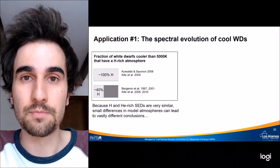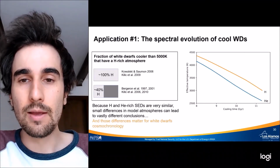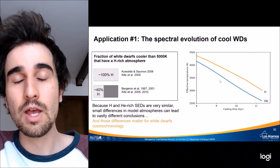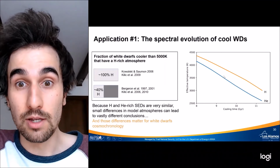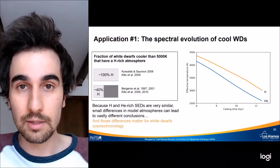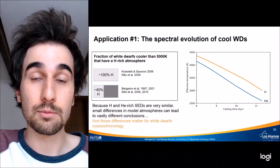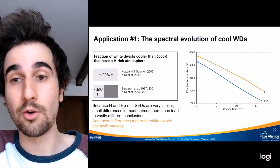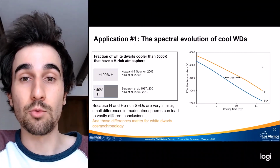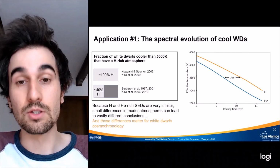different conclusions. And those differences do matter because if you look at the cooling of helium and hydrogen atmosphere white dwarfs, they don't cool down at the same rate because a hydrogen atmosphere is much more opaque than a helium atmosphere. So if you make an error on the atmospheric composition, you could be making an error of the order of 1 billion years on the cooling time of your white dwarf. So this is really something that matters beyond the study of spectral evolution.